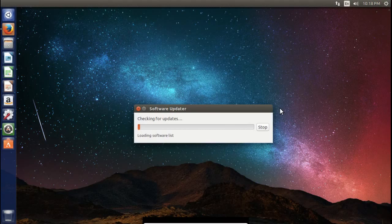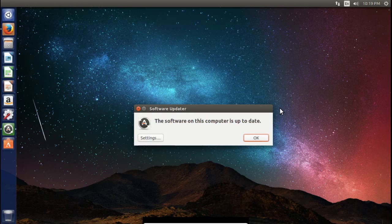Now, I already did all the updates here, so there really shouldn't be any more updates to install. But if you just installed this, definitely the first thing you should do is run the software updater and reboot if you have to, to install all of the proper updates. And yes, my computer is up to date.